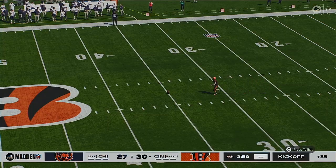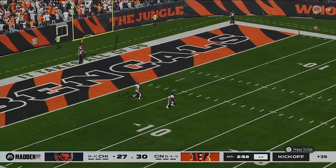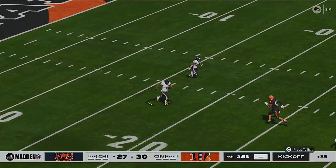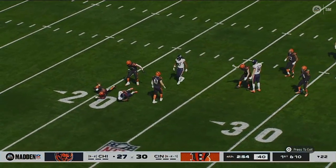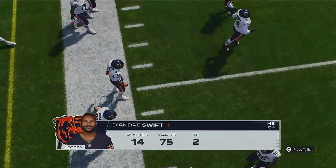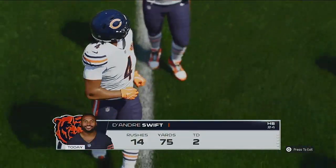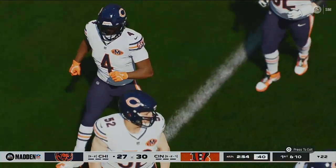So now playing with the lead after that fourth quarter touchdown. Time to kick it back the other way. Duvernay on the return. And he'll bring it out to the 22-yard line. That's where the offense will take the field. DeAndre Swift and the Bears offense set for their next possession.